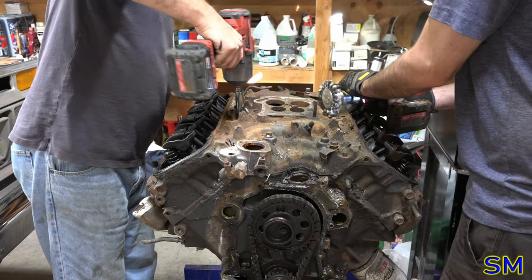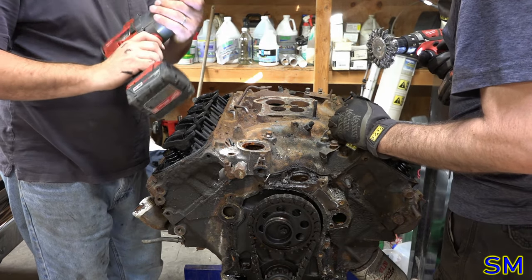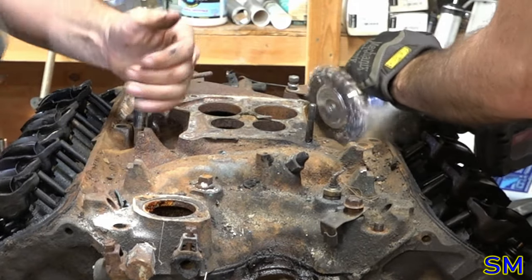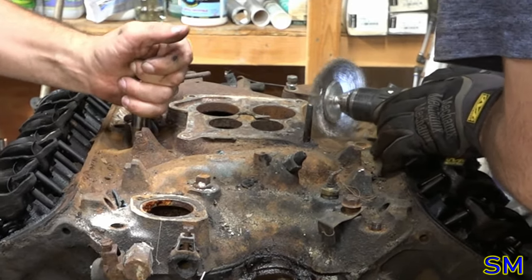Fits now. Nice. That works. Well, they're studs? Yeah, that's good. I thought they were going to be bolts. No. That's Ford for you. They're just a little bit different. Like me.